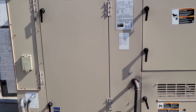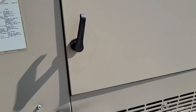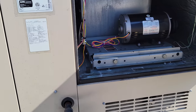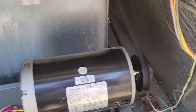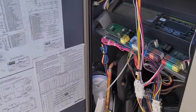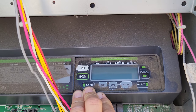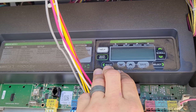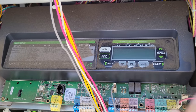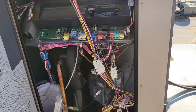Now that we've figured out this is the unit, we come up to it and I want to check the belt. So we're going to open this guy up. I have it shut off at the disconnect switch, so we're good on that. And we come over here to the belt and it's a little loose. It's not horrible, but it's definitely loose. And I went through the Prodigy board, which is right here, and it has all these freeze-stat errors. I'm not kidding you, maybe like 20 of them over the last 2 months. Freeze-stat, freeze-stat, freeze-stat, freeze-stat. So I cleared all the freeze-stat errors and we're gonna dive into this guy.